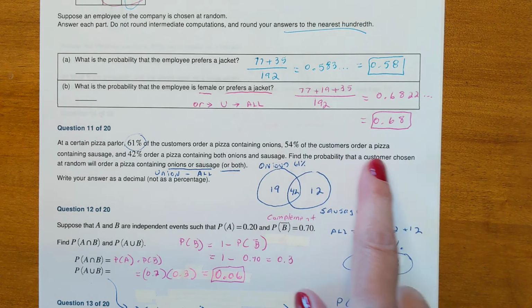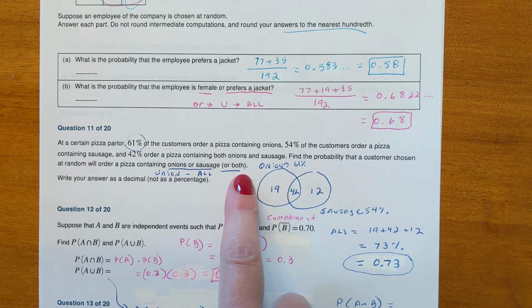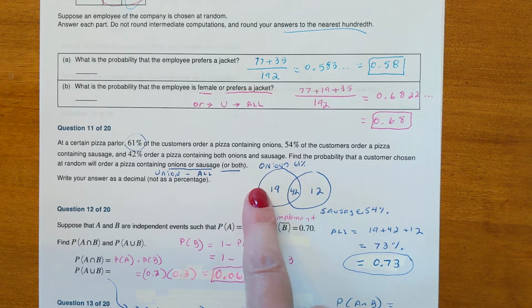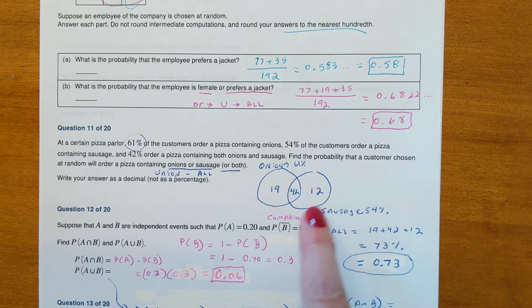All right, so for the actual answer here, they want to find the probability a customer chosen at random will order a pizza containing onions or sausage or both. So what you have to do is onions or sausage or both means you're adding all three of them up. So 19 plus 42 plus 12 gives you 73% or 0.73.